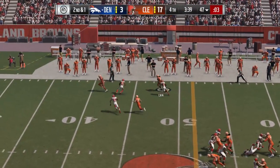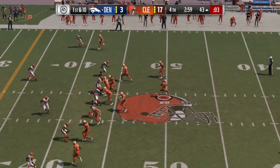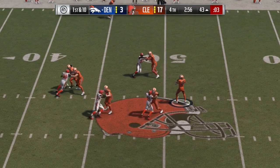Watson, 2nd down and 1. He's going to find Deshaun Kane near the sideline, pushed out of bounds by Joe Hayden. They're going to have to move a lot quicker right now if they want to try to get themselves back into this game.